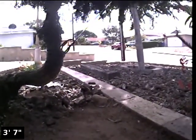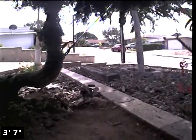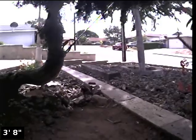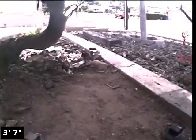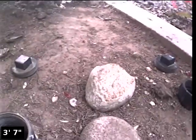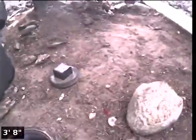It is April 7th, 2015. We're here at 6930 Beloit Street in San Diego, California, 92111. Here at the front of the house, we have two cleanouts that were installed. We're going to go ahead and go to the cleanout that sweeps back into the house.